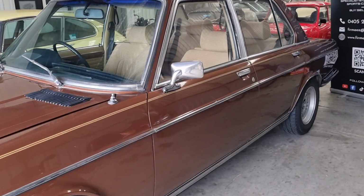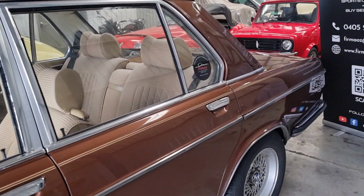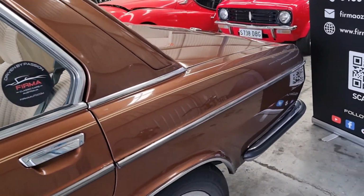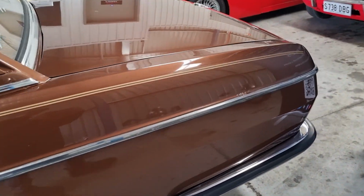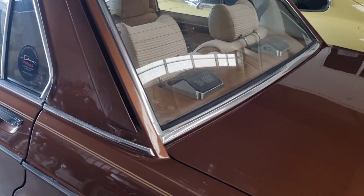Presents very nicely in Siena brown metallic or BMW Bronze. As you can see, the car presents nicely overall for a car that's over 50 years old.